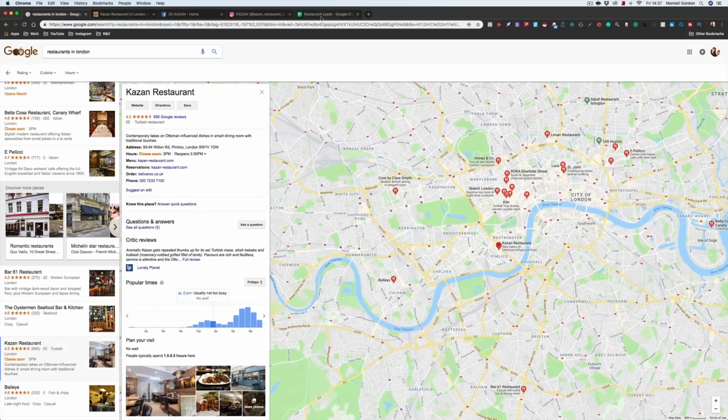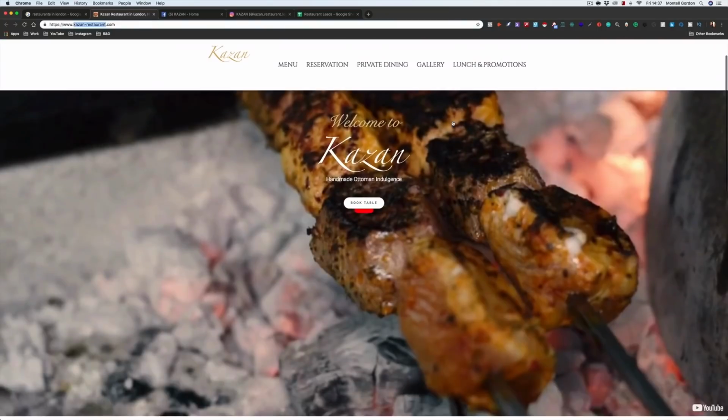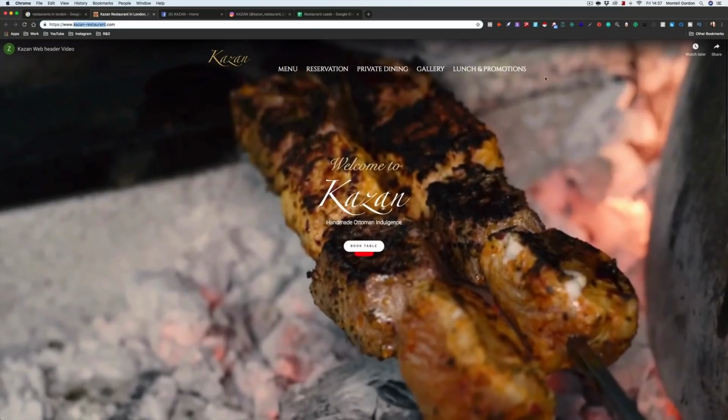You're then going to go and find the business owner's name, so you can actually go to their restaurant website and take a look if they've got their name on there. They probably don't right now, but what you can do, so normally what happens is there'll be an about us section or meet the team section on their website. You click that and you can go and see who's working there at the restaurant. If it's not there, you're gonna have to use a backup way.